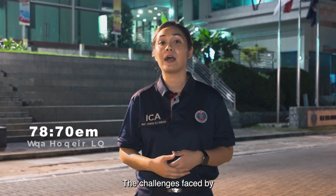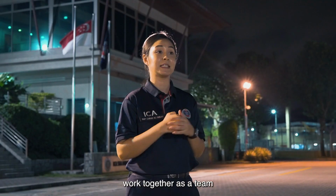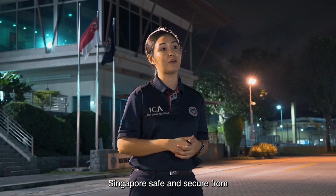The challenges faced by our sea domain officers is vastly different from the challenges faced by our land domain officers. Despite that, all of our officers work together as a team and keep an eye out for one another. They now have an extra pair of eyes in the sky to help keep Singapore safe and secure from illegal immigrants and prohibited items.